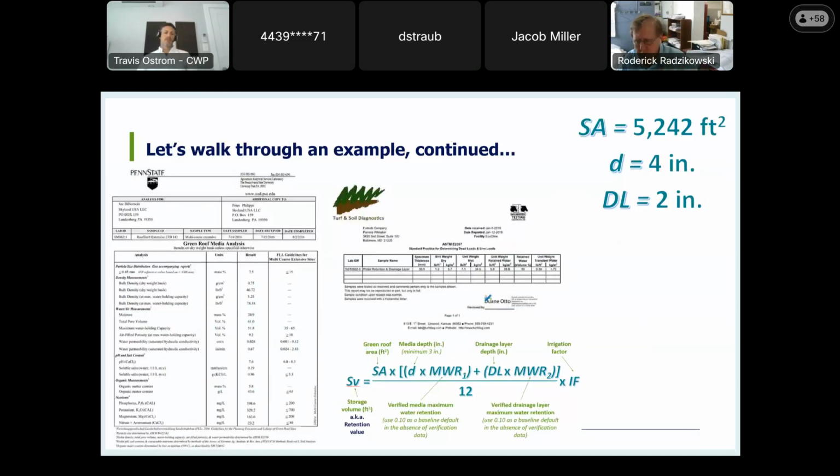Then we're going to go on to another sheet in the plans, which is where you actually submit these test results showing the verified media maximum water retention on the left. And then on the right, there's the verified drainage layer maximum water retention. I apologize, some of this text is probably too small for you to read, but up here, the sample ID is for an extensive green roof media. And then the one on the right is for a water retention and drainage layer. So this is a mineral wool material that's being used. And I'm going to note here where this is.